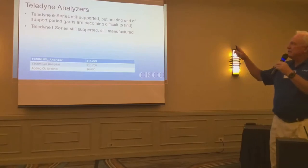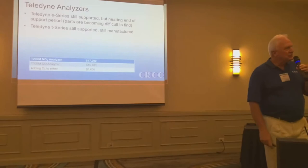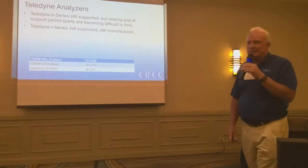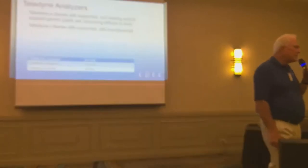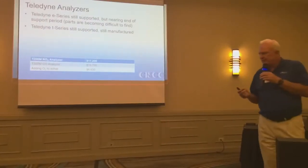The T-Series analyzers are still supported. They're still manufactured. And as of yesterday, according to Teledyne, they have no end date for the manufacturing date, and they will support the analyzer for 10 years after the end date of manufacture. So you have at least 10 years, probably 11 or 12, before they're going to stop the T-Series altogether. So they haven't gotten to that point yet.